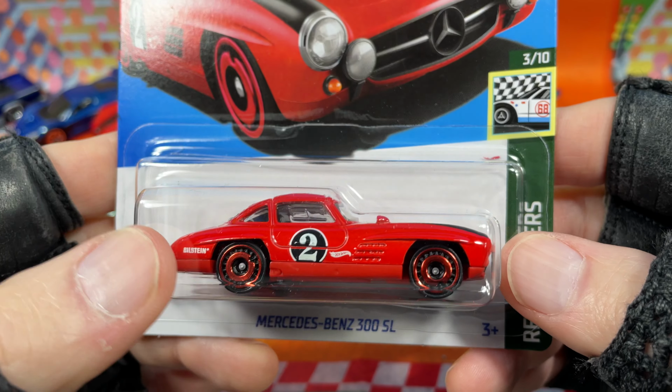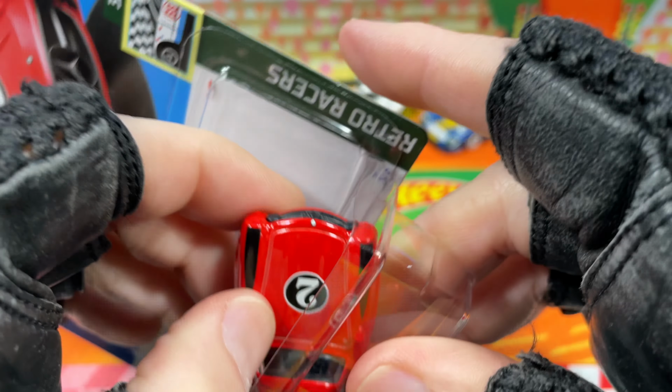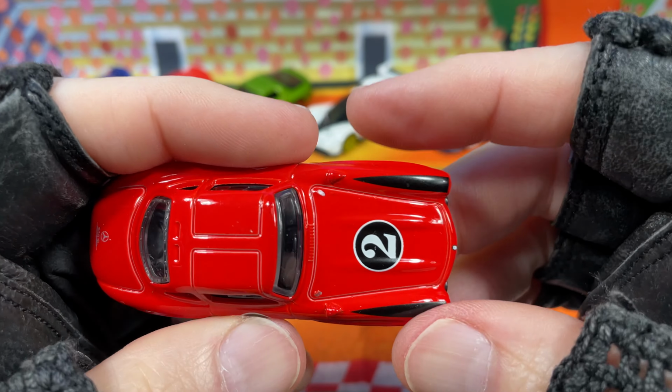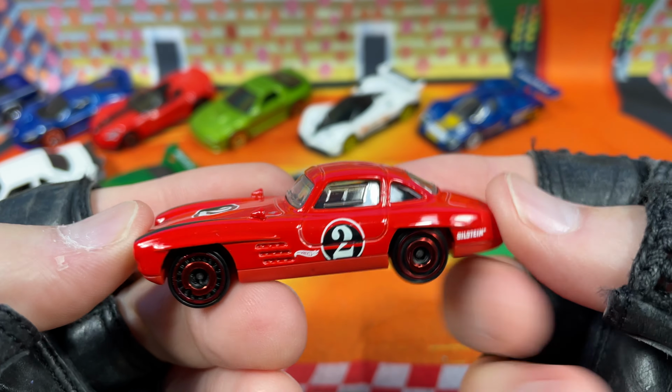And I also picked up the Mercedes-Benz 300 SL. Man, with the number 2, the red wheels. This one looks so much more, I don't know, it really just stands out more than the silver one that they had put out. This one looks a little more beautiful. I don't know, something about it. All the red.